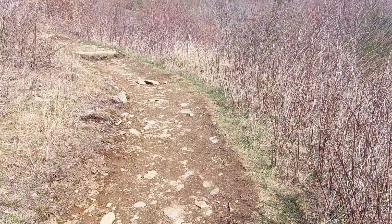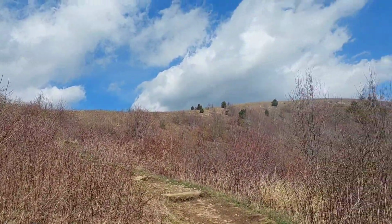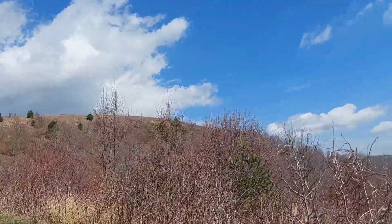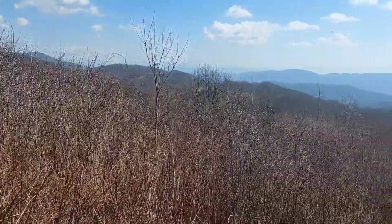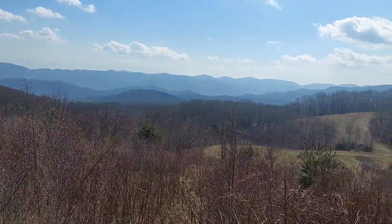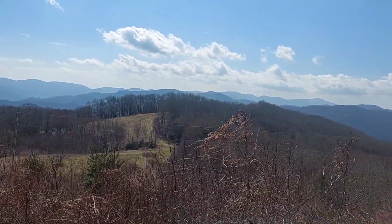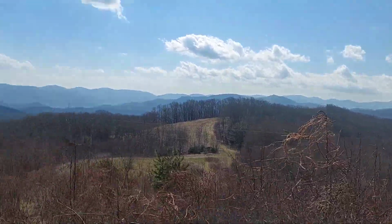And here's the view on the approach. There's the bald up there. I just got bit by a fly. Had to come back to 2005 to get this view. I had no idea what it looked like. Beautiful. I'll get you a better view from the top.